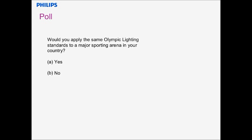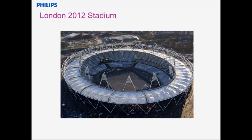Okay, that's interesting. So we can see there that most people would say yes. I think it's always interesting when people talk about lighting sports events, what criteria they use, and certainly, obviously, if you've got an Olympic Games, you're going to go for the very top criteria. But I do know some people that will go in a sports hall, for example, and want the very highest lighting quality. And you go, well, actually, are you ever going to have an international championship in this venue? But that's interesting feedback. Okay, so let me tell you a little bit more about some of the venues.